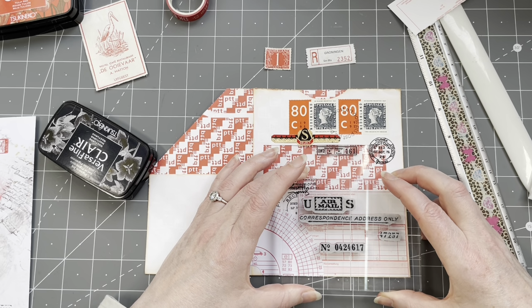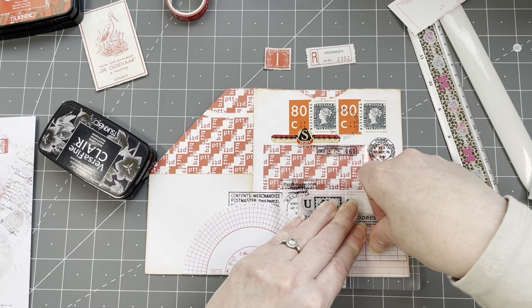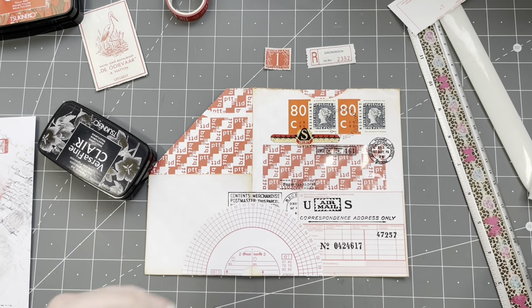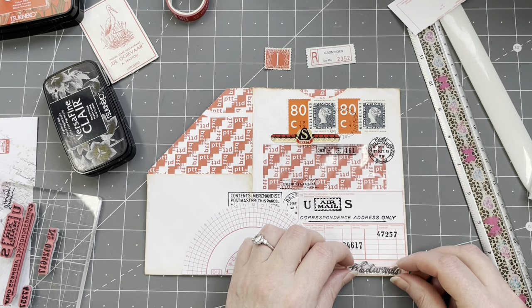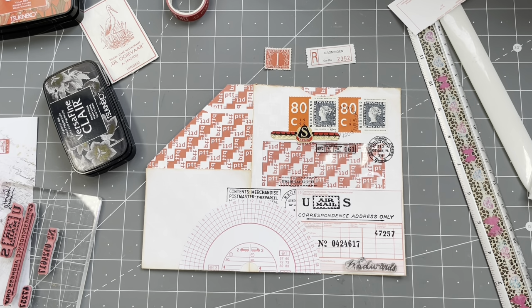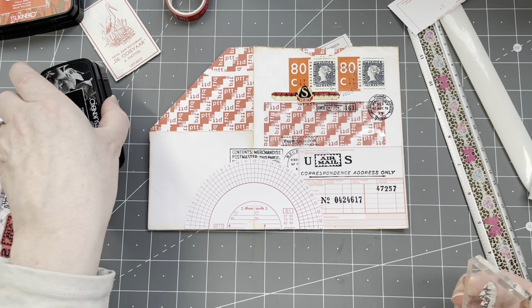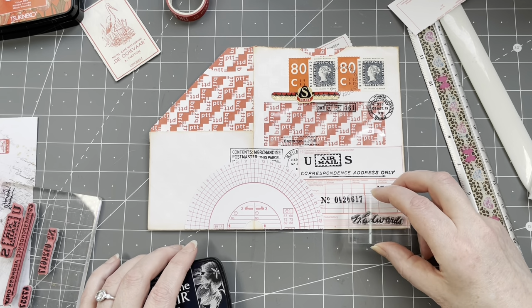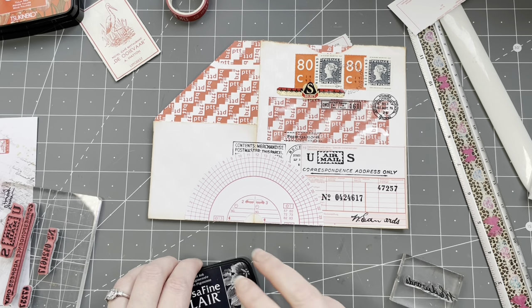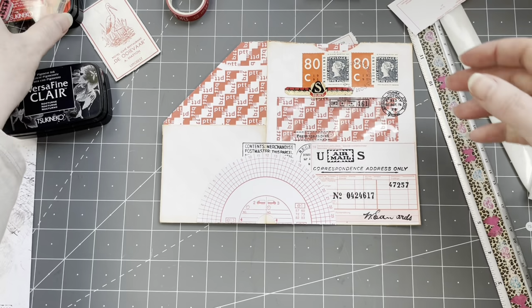Don't fall off. Let's see. Worked. It worked. Now for the signature. It's gonna be down here. Careful, it is really, really wet. We don't want to smudge it. From Mr. Edwards. Yep. I need to let it dry. Already know I need to let it dry.